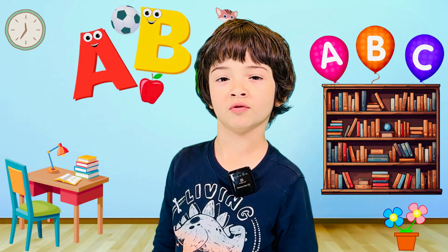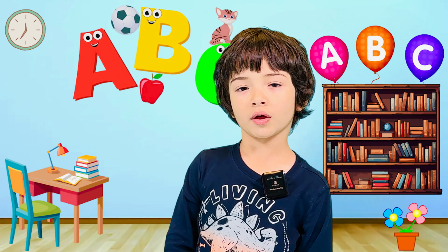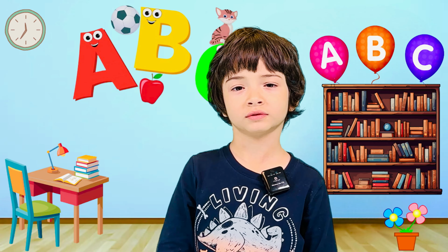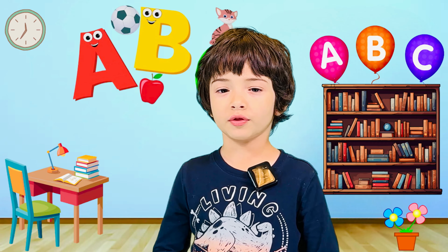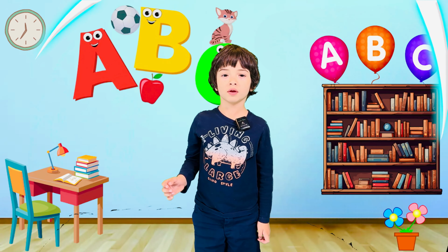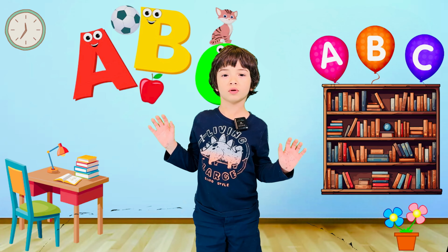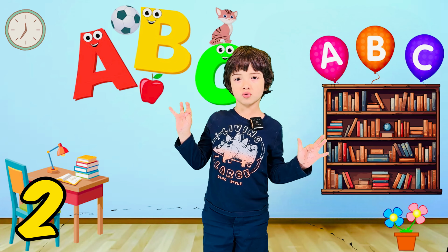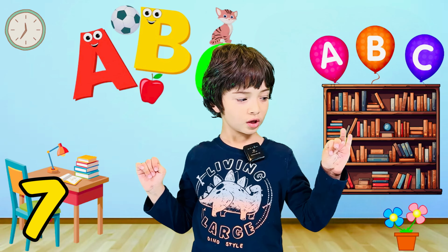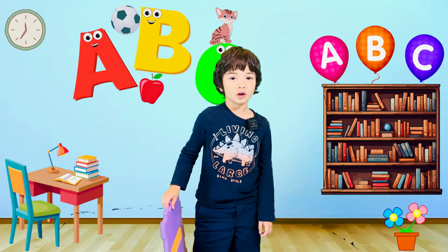Today we have alphabet guessing game. Guess what letter this is? It's a vowel. It makes the I sound, like igloo, insect or ice cream. I'll give you a hint. What is this? I give you 10 seconds to count. 1, 2, 3, 4, 5, 6, 7, 8, 9, 10. Letter I. Good job.